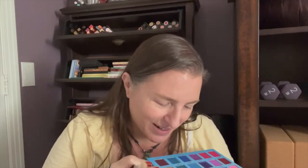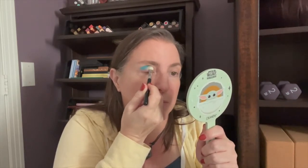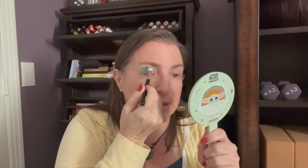So winning. Anyway, we're going to start in, we're going to do the Leave a Message, and this is the matte turquoise. I'm going to use my smaller mirror and just dip my brush because it's really hard for you to see what I'm doing. I'm taking my fluffy brush and dipping it into the Leave a Message. We're going to be careful with this because it is hugely pigmented. We're going to be doing this in the crease.